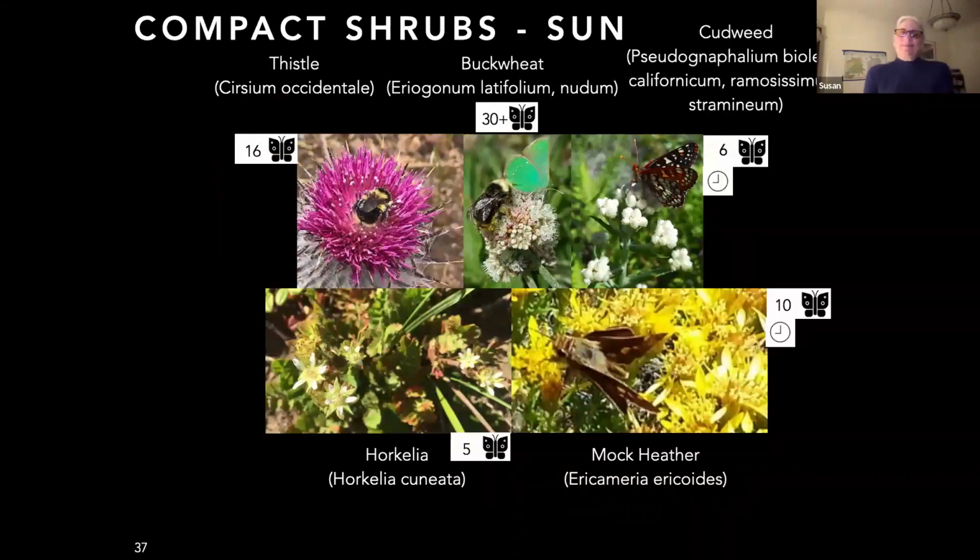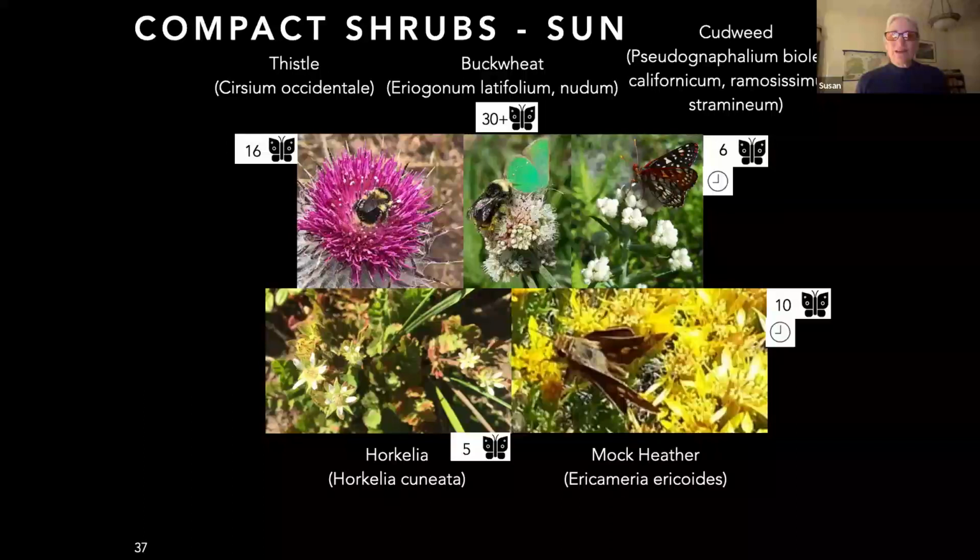Thistle is a big deal. These are more compact plants. We've got invasive thistles and native thistles. And so a bunch of us just go, oh, thistle, I have to pull it out. Nope, nope. Some of them are native thistles and they're important. And they're also important specialist bee plants.